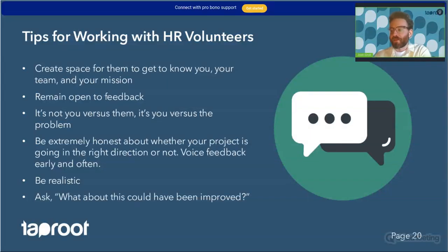And I think that really sums up, in particular for HR volunteers, how hands-on you want to be in onboarding them and getting them familiar with your nonprofit. So create space for them to get to know you, your team, and your mission. Give them windows into your organization's culture and let them see your values play out in everyday settings. This is going to better inform their work.